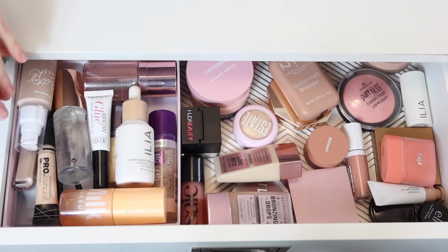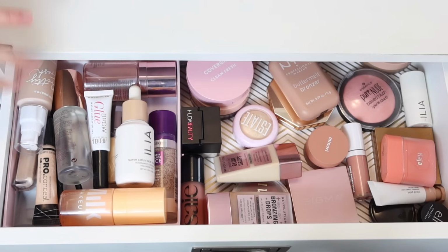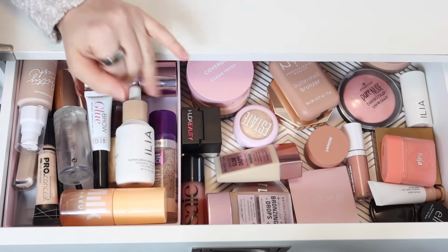Hi guys! Today it's time to refresh my everyday makeup drawers. Usually once it starts looking like this is when I am like, okay, it is time to film another one of these videos because things are just getting a little messy in here.